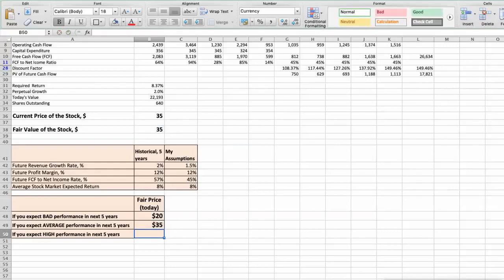Third scenario. Paramount will have high performance in next 5 years, and we will use the following parameters in our calculation. Future revenue growth rate would be high, 3%. Future profit margin would be high, 13%. Future free cash flow to net income rate would be high, 60%. In this case, the fair value of the stock today would be $53.